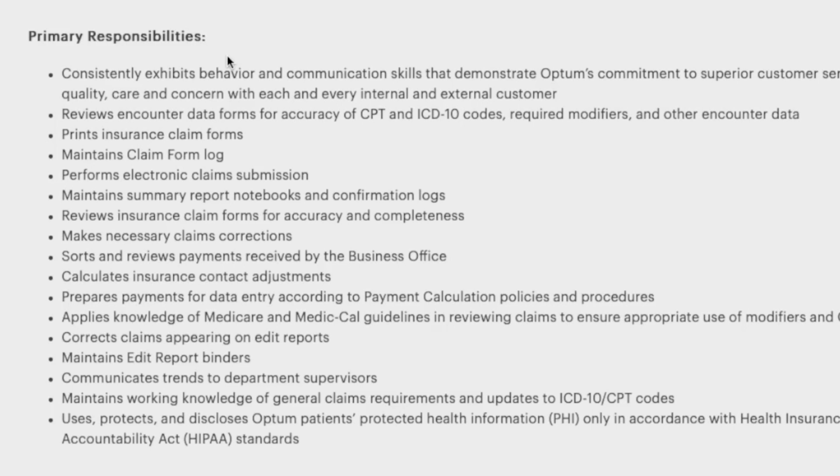You'll perform electronic claim submissions, maintain summary report notebooks, and review insurance claims for accuracy and completeness. You'll do the data entry and make the claims corrections as necessary. You'll calculate insurance contract adjustments and prepare the payments for data entry according to the payment calculation policies and procedures. You'll also correct claims that are appearing on any edit reports and communicate trends to your department supervisors.